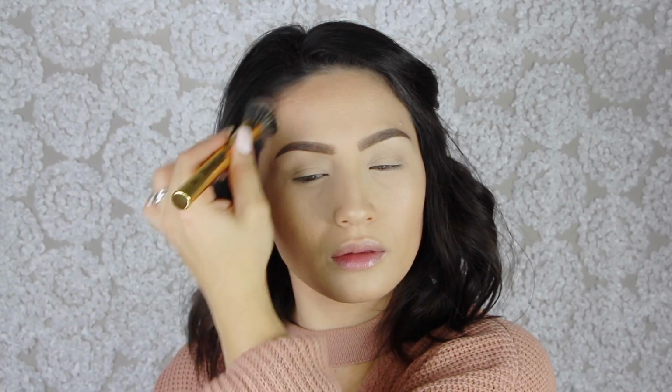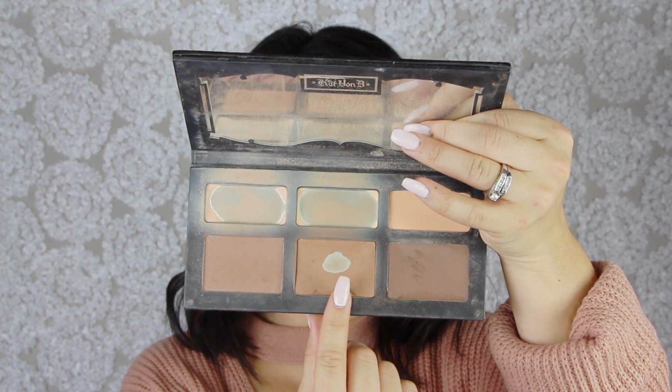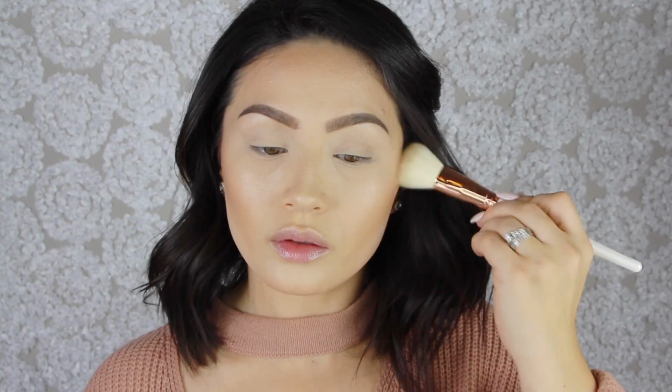And the Pure Glow Together Bronzer. I feel like this made an appearance in pretty much every single tutorial as well. Hands down, my favorite bronzer for giving your skin a nice sun-kissed glow. So when it comes to contour, Shadowplay from Kat Von D was definitely my most used.